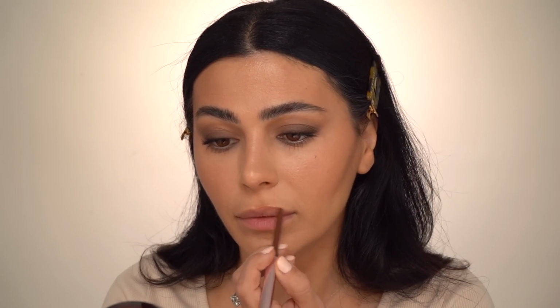Now going into the lips, I'm going to keep this really simple. I'm using the Lady Bold lip liner from Too Faced in Fierce Vibes only. This is like a brownish nude that I'm going to use just to contour my lips a little bit. I don't want to apply so much liner. I really want it to stay soft as well. So I didn't do too much, just a little bit of contouring with the lips. And then to finish off, this is by Tom Ford. It's a gloss called Aura. Pink is a perfect finisher to pair with this brown eye look.